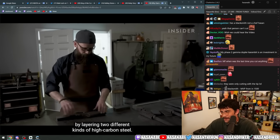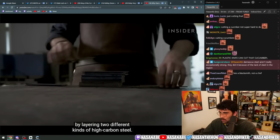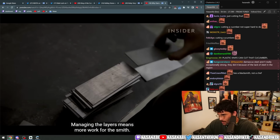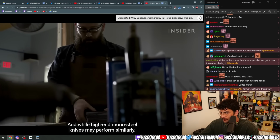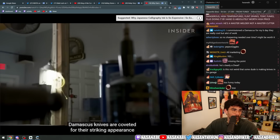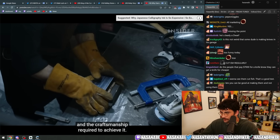Fuck you mean? Zach starts by layering 2 different kinds of high carbon steel. Managing the layers means more work for the smith. And while high-end monosteel knives may perform similarly, Damascus knives are coveted for their striking appearance and the craftsmanship required to achieve it.